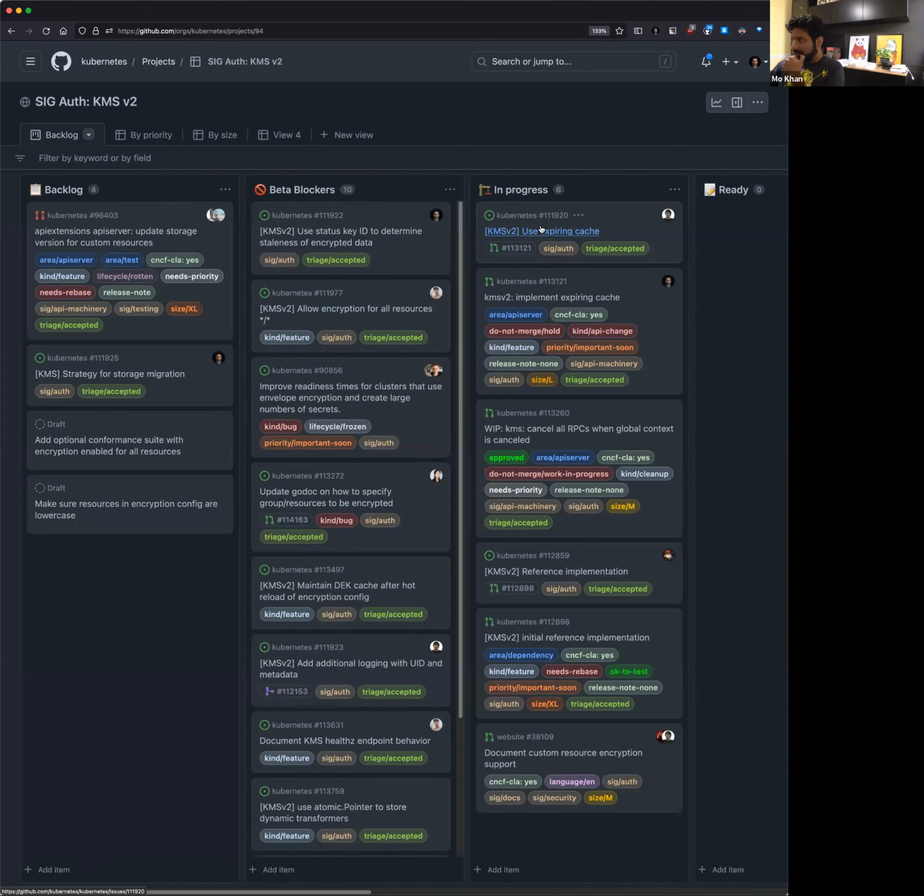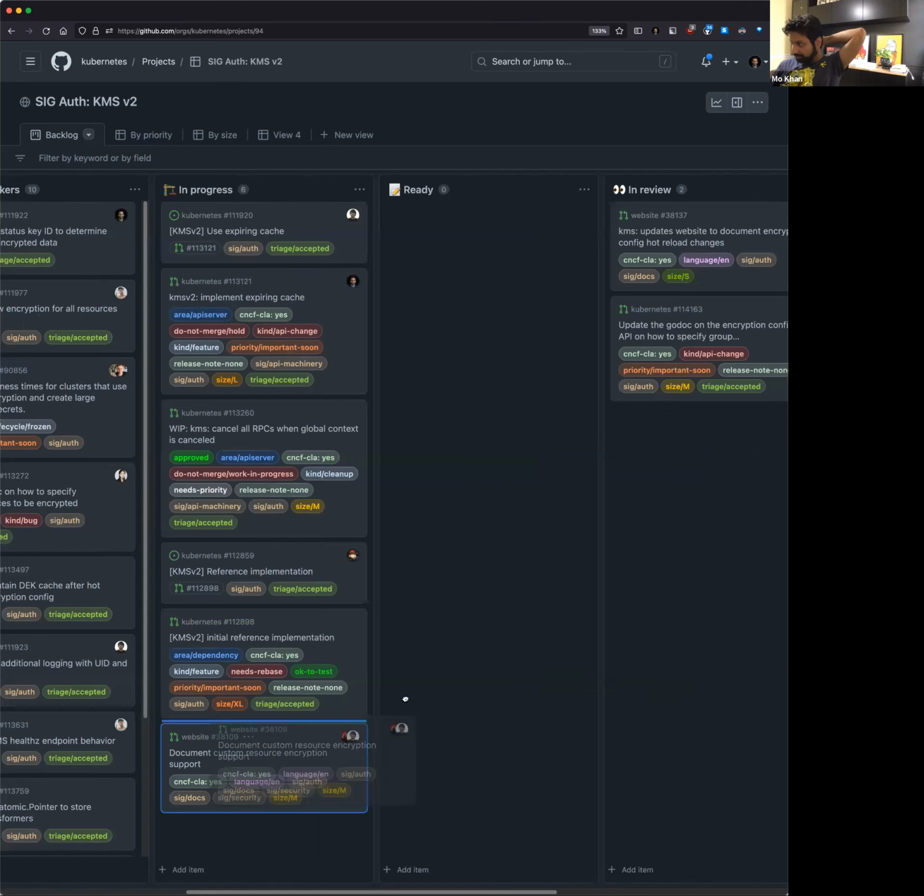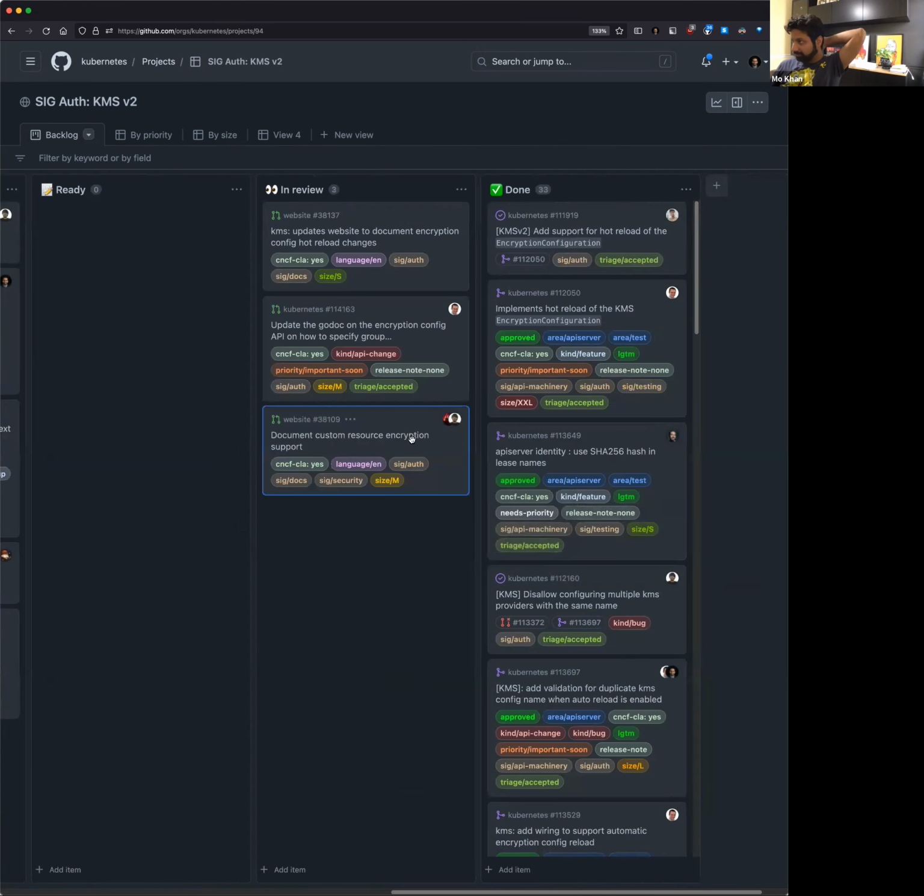In progress, we have cache stuff, which we want for V2. This one is not a big deal, it's just me refactoring a little bit. This one is not required. Reference implementation is probably the biggest thing that we have for 127, because it's sort of how we plan on making V2 good. A lot of the stuff that we want to be present there is inside the reference implementation. Rita, this is in review, right? This is the one that you have. Yep, it's so close.